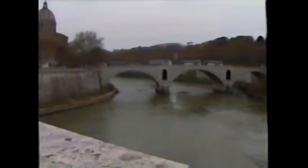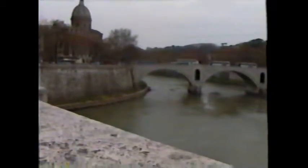River? This is the famous Tiber River. Isn't it beautiful? Yes, Jane, it is. Do tell us now what is on the other side of this river here. Well, that would be the castle. Castle of Angels or something like that. Yes. Yeah, we'll look it up and tell you later. Okay. It's an old ruin. It's a forum. Forum means town square.